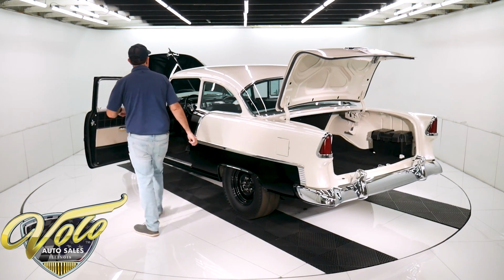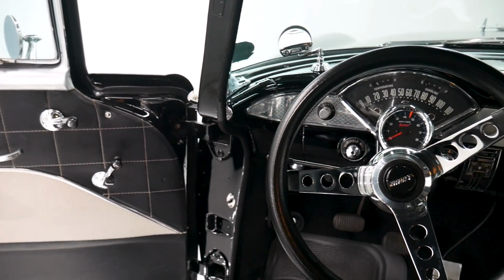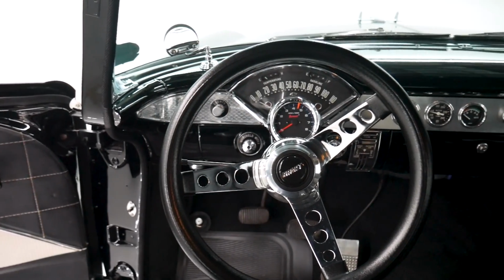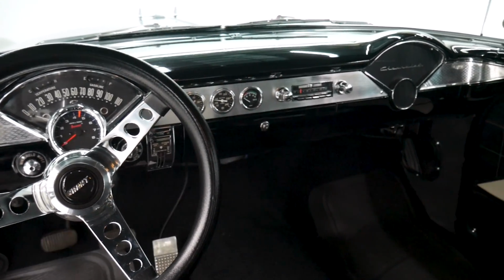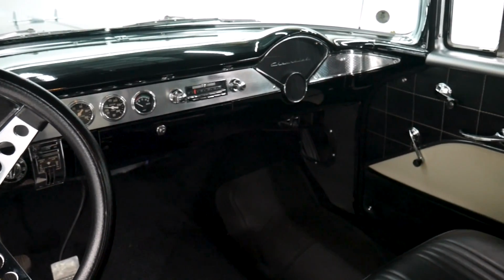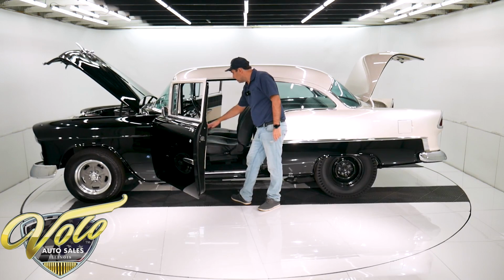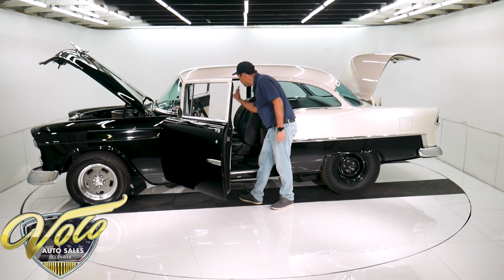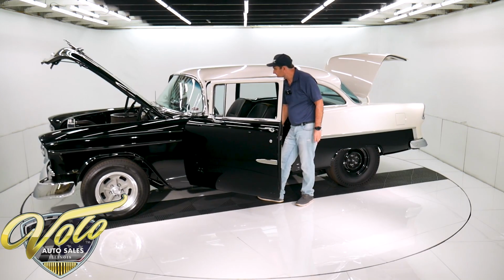It has the vintage style steering wheel with the tachometer on the column. It's got some Stewart Warner gauges right in the dash bezel there. It's got a Hurst ratchet shifter on the floor with a Rat Fink knob. The seats are real comfortable. They do recline. All new carpet, new headliner, dome light works. The metal inside the car is painted real nice.